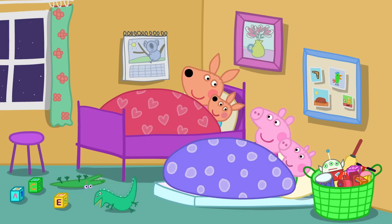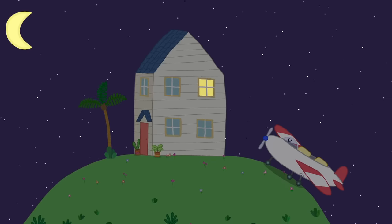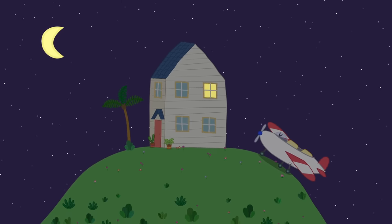I loved our picnic in the outback. Can we do it again tomorrow? There are loads of other great things we can do while you're here, Peppa. Oh, goody. Night-night. Night-night. Peppa and George are asleep after their first day on holiday with Kylie Kangaroo.